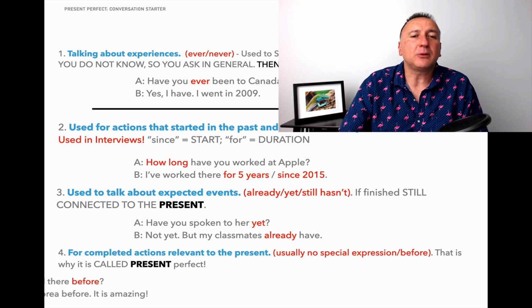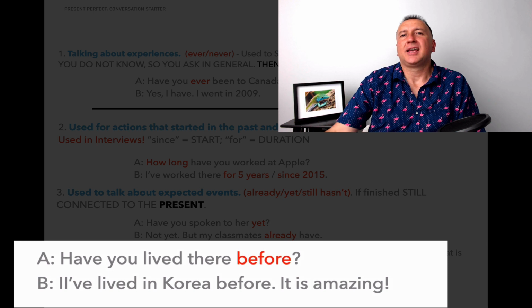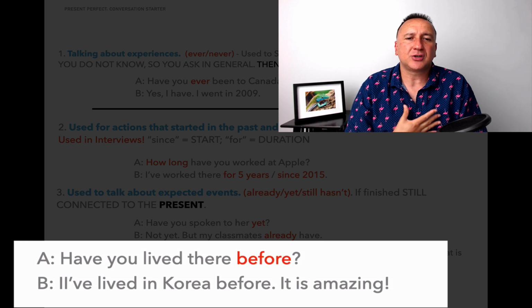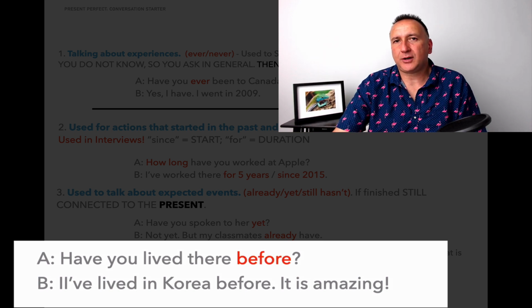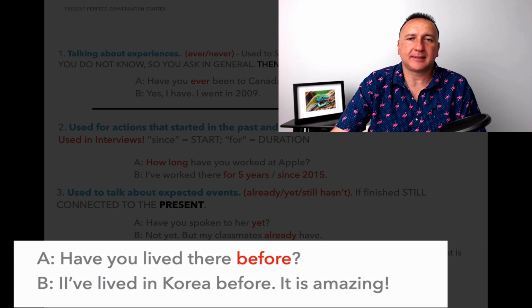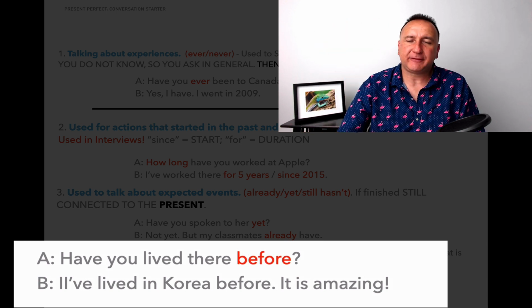But remember, and here we have an example. Have you lived there before? Again, question, have you lived? And again, intonation up for yes, no questions. Have you lived there before? Again, short answer, I've lived in Korea before. It is amazing, right? Again, usually it's not I have lived, but I've lived in Korea before. Some situation in the past, very general, not specific. This situation, we can use present perfect.